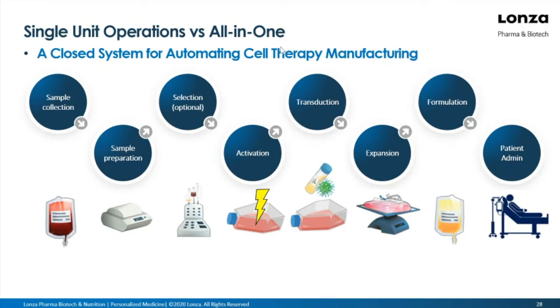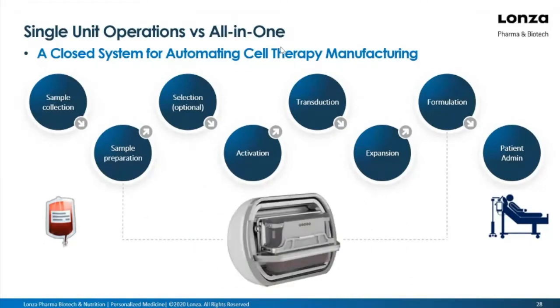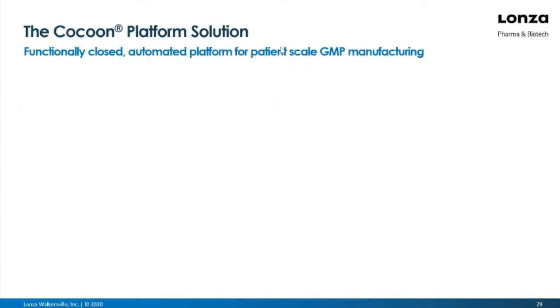That's why industry players like Lonza, who also have a CGT, cell and gene therapy facility, need something that is able to help us automate and scale up. That's why we came across a system called Cocoon. The Cocoon is able to take the patient sample, load it into the system, and then the whole process will automatically run for 8 to 10 days, depending on your requirement, and then be administered back to the patient.